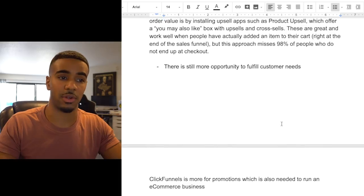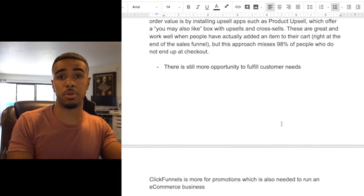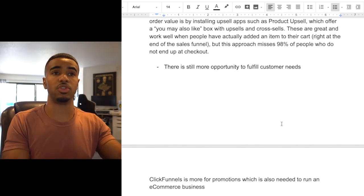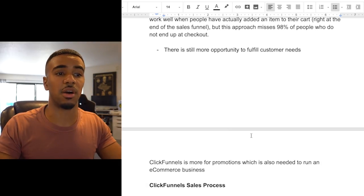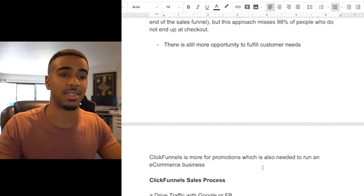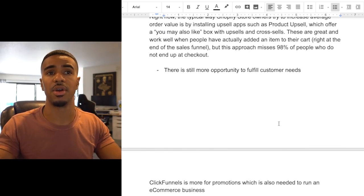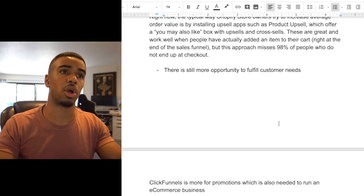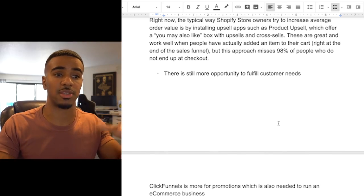And that's when ClickFunnels kind of comes in. ClickFunnels, you know, it's mainly made for specific offers and promotions, and it mainly focuses on one main product, right? And really gives you multiple different ways to be able to capitalize on one main product. And so ClickFunnels itself is more for promotions, again, just like I said, which is also needed for an e-commerce business as well. Because if your whole e-commerce business and your store is mainly just always promoting all your products, you're not really going to be focused on any particular product specifically.